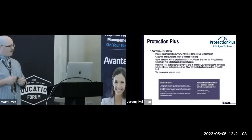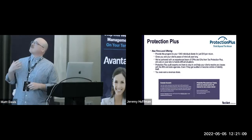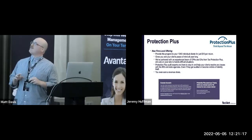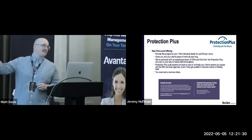And then Protection Plus, right? So this is going to be a new firm level offering. Okay, I'm going to walk you through it a little bit. This program allows you for your individual clients, it's just $10 per return. Okay, it gives you and your clients a peace of mind all year long to know that you are protected audit-wise. We've partnered with an experienced team of CPAs and EAs from Tax Protection Plus who are on your side to handle difficult situations. Protection Plus audit experts are there to step in. So that's a great thing.